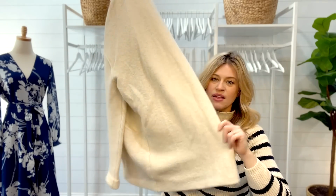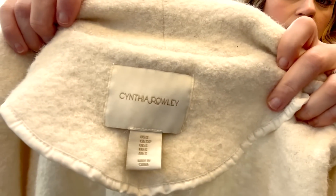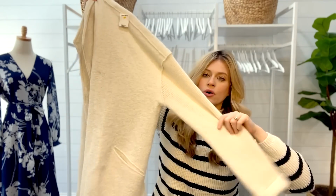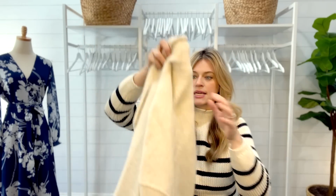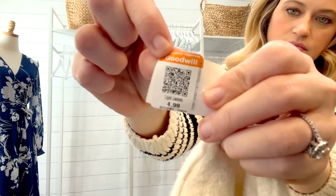I also picked up another coat, another cream coat. Really, really pretty. This one is by the brand Cynthia Rowley, and it is a size small. Beautiful coat. I loved the look of this one. Excellent condition, so I did grab this one. I paid $4.99 for this one.